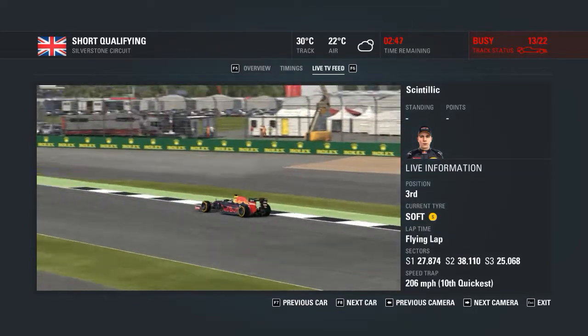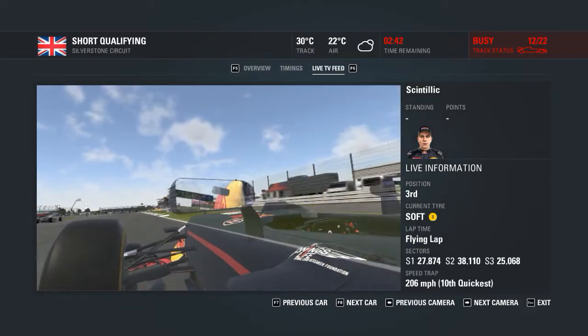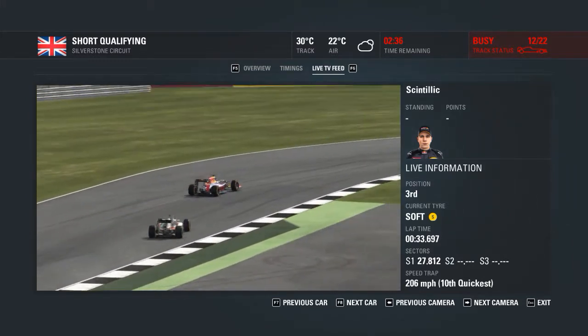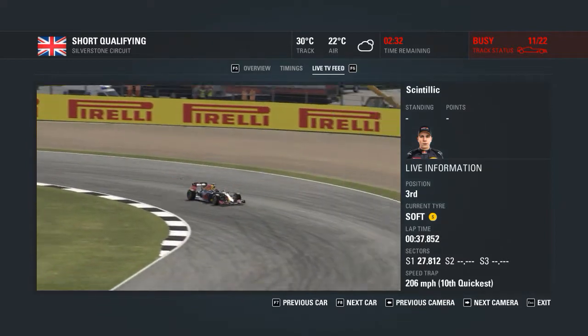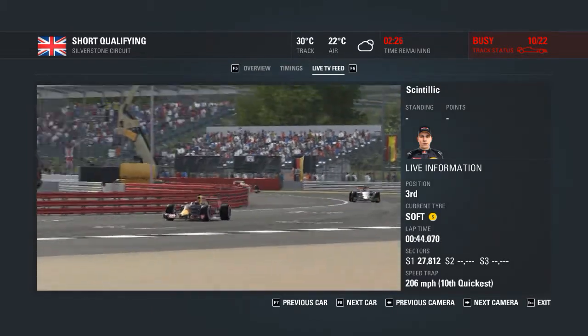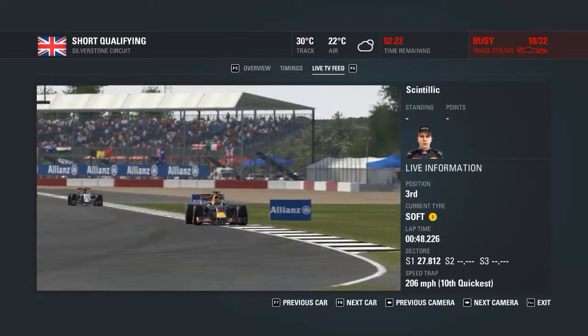Actually, 10's quicker than the speed trap, which is a bit strange. I thought he would be a little bit slower as he's in the Red Bull. But also because it's a more downforce track, I thought he would go a bit more downforce, to be honest, but clearly a lot of people are going for that as well.